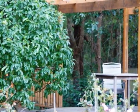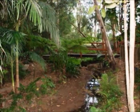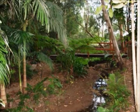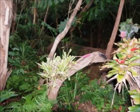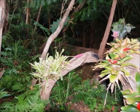There is plenty of room for the kids and pets to play safely, and 500 square meters of rainforest with a bridge and seasonal creek. Plenty of options and plenty of features. That is what's on offer with this terrific home.